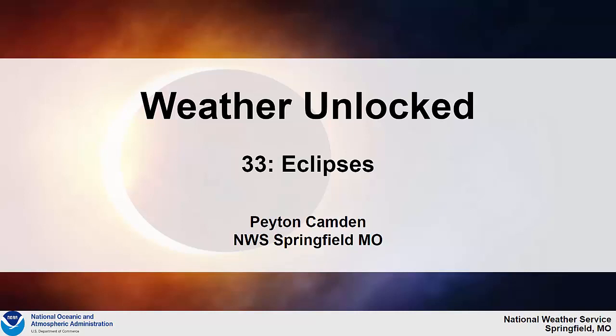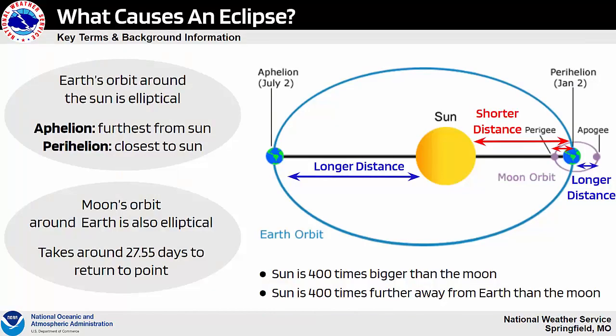Today I'm going to be walking through eclipses. We'll talk about why they happen, how they happen, the different types, and how to stay safe when viewing an eclipse. Diving right into it, in order to understand why eclipses happen, it's important to understand the proportions and relative distances of all of the entities involved.